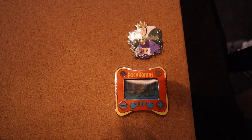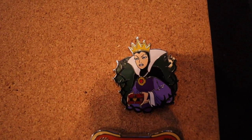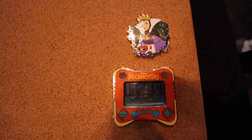Here's a close look at the pins that I just pulled off the pin boards. Got the Evil Queen and a Pocahontas pin. Both of them are artist-proof pins, so pretty good first pull.